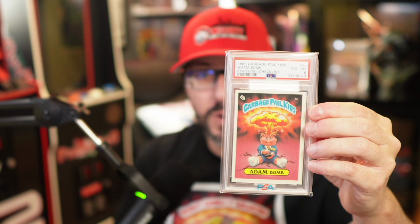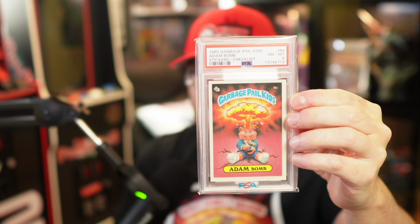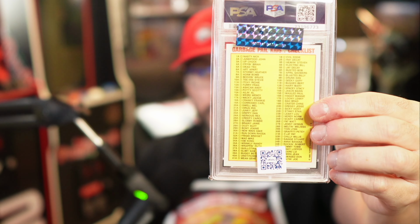I'm not going to show you the front of this thing because it's going to give away what I got. I'll show you after the fact, but what I was able to purchase is something I always wanted. I do have a copy of this in lesser grade. You guys know that if you watch Series 1 unboxing from CGC, but I really wanted this card in a higher grade, so I was able to get a Garbage Pail Kids Series 1 Atom Bomb in a PSA 8 near mint. This also is a checklist. If you guys don't know that, check that out. Great checklist on the back. I was preferencing this card over the regular card just for those reasons, but finally happy to have this card in the collection.